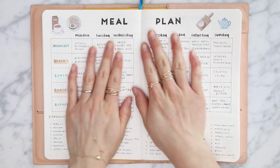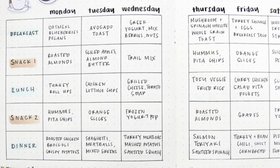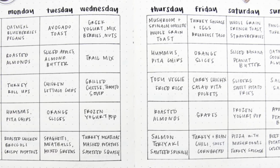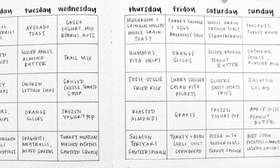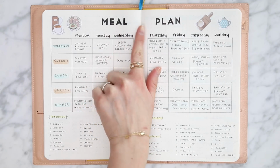Alright, then the next 2 spreads that I did for this project, I did a meal plan. I actually did this with my mom. You guys remember Mama Wong? She's my everything. And I created this massive grid of almost like recipe inspirations. This is not idealistic because no one's got time to make all these individual recipes, so please know that this is more of just a big bundle of things that you can try.